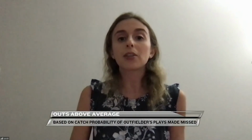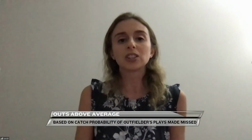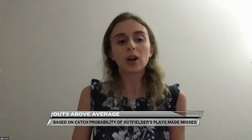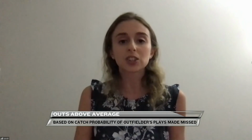So we're not talking about someone's arm. We're not talking about other elements of their defense. We're just looking at how well do they make the play? How well do they get that out or catch the ball? And it was introduced initially with outfield, and now we have it for infield as well, starting last year.